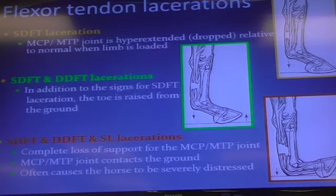Alright, so when you have the deep digital flexor tendon as well as the superficial, you get the little bit of drop of the fetlock from the superficial, but deep is no longer able to pull backwards on that coffin bone like it usually does, so your toe flips up. Okay? So if you have toe flipping up, that means you have deep digital flexor tendon involvement. Now if you cut through everything, superficial, deep, and suspensory, this is just a complete breakdown. You can see there's absolutely nothing supporting the distal part of the limb, and the whole limb from the pastern onwards is on the ground.